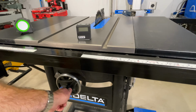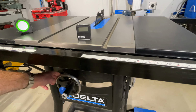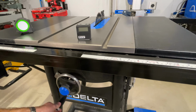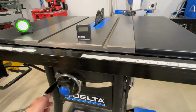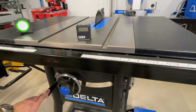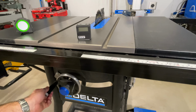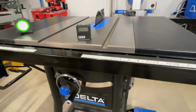This is your height adjustment on the DELTA. Smooth as butter. You got a big metal wheel, plastic handle, plastic knob. There is no detent to stop this. I will tell you that this lock here, once you lock it, this will not move, but I almost never use this. And honestly, I've never seen this move while I'm using it, even though there's nothing to stop it from moving.